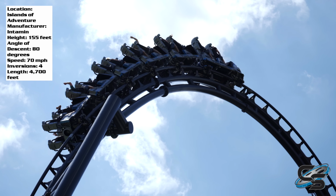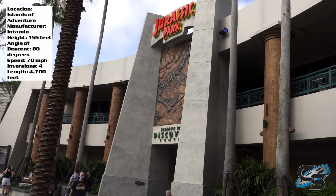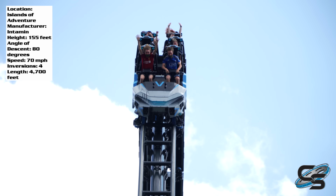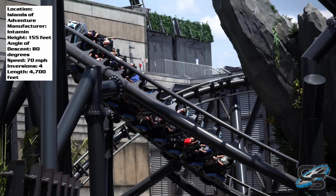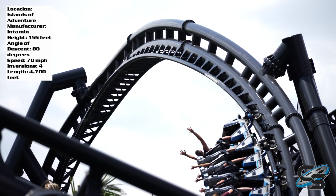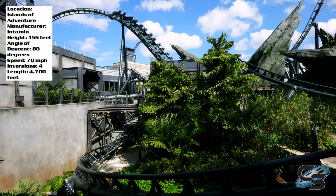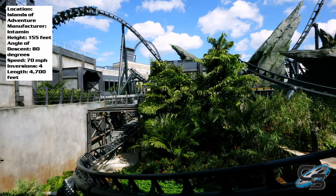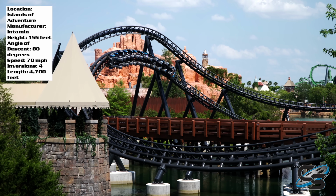Now, where can you find this ride? VelociCoaster was squeezed in next to the Discovery Center in the Jurassic Park section of Islands of Adventure. What is incredible about this ride is that they did not remove any attractions for it. You had a little Triceratops encounter, but mostly what they were taking out was trees. They squeezed the first half of the ride next to the Discovery Center and Pteranodon Flyers, and then the second half of the ride passes over a pedestrian bridge.